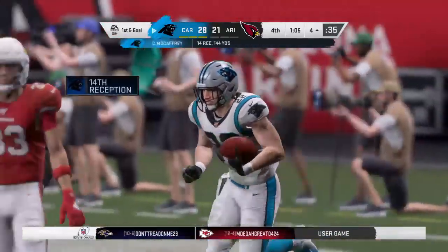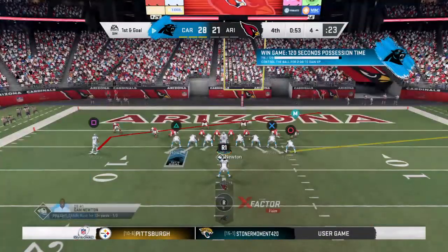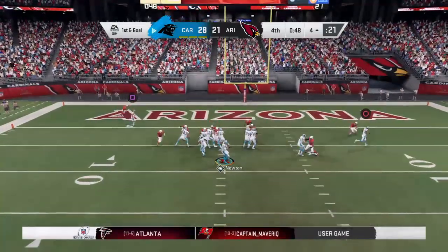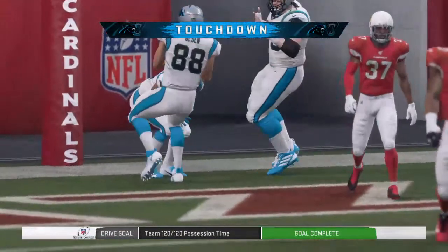A good-looking drive so far for the Panthers, and a first down here. When you run a screen pass really well, you got to like the look of it because so many parts come together to make it work well. The offensive linemen with their faking people. And this is caught. And that could seal it. It's a touchdown.